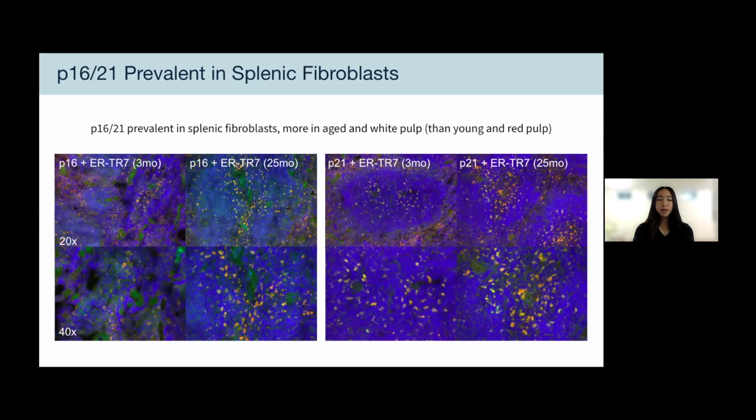Regarding fibroblasts, we see that P16 and P21 are once more prevalent in the spleen, with a higher concentration in the center white pulp region as opposed to the outer red pulp region. And they are more concentrated in the aged mice as well compared to the young.